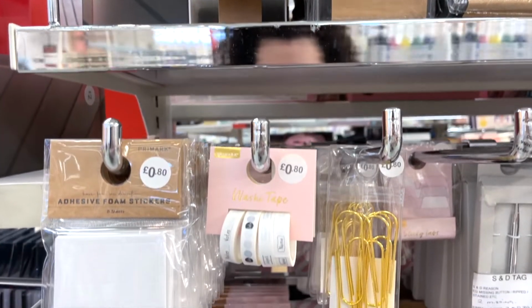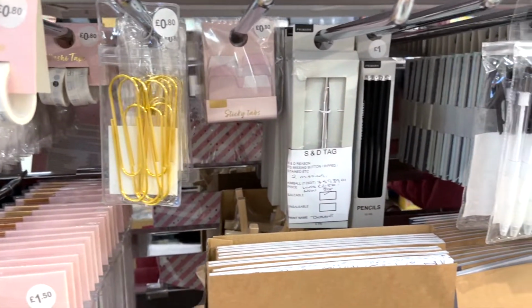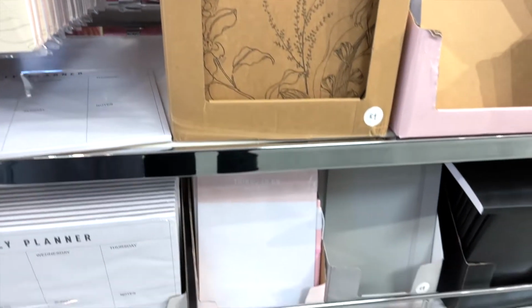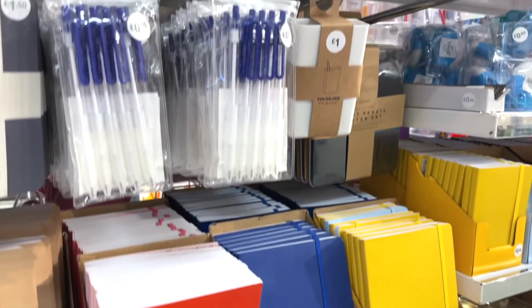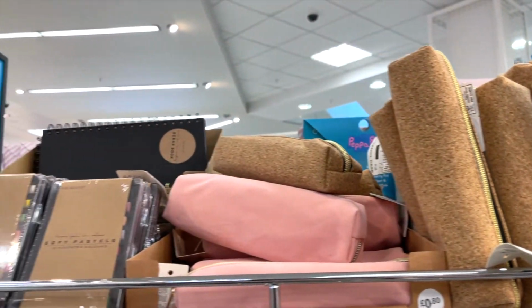To show you guys is their stationery, and I don't know what section this was, but they had such good stuff, and I don't recall them having this little section before. There was a lot of stuff, so on screen you can see that they've got stationery, not just for the younger ones but for adults as well. Also gold, if that is your style, which is definitely mine.